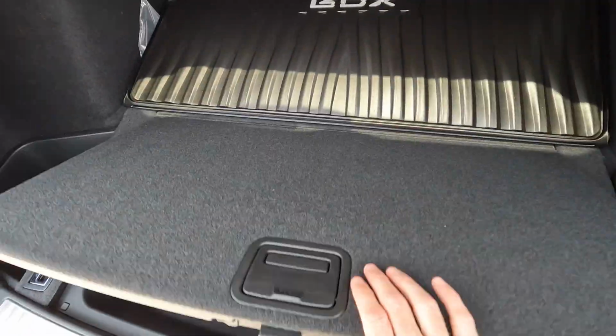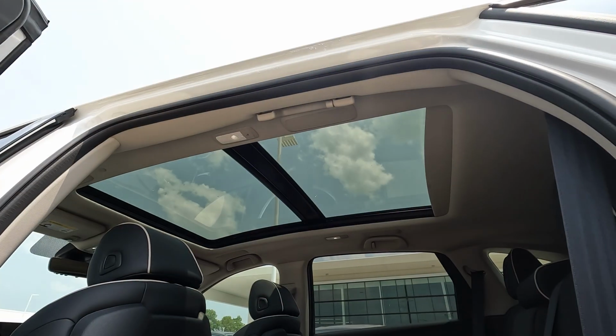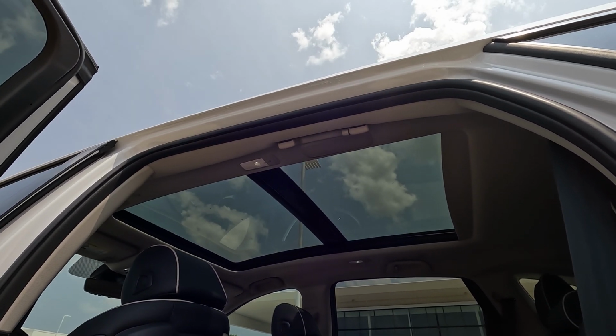There is a spare tire. It's just located underneath the vehicle. So the good news, no tire repair kit to worry about. One thing your rear seat passengers will most certainly be greeted by and be able to take the most advantage of is the panoramic sunroof.